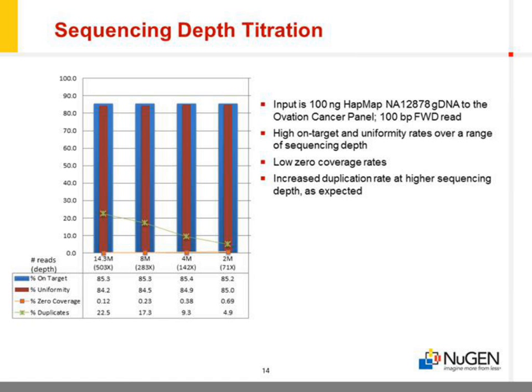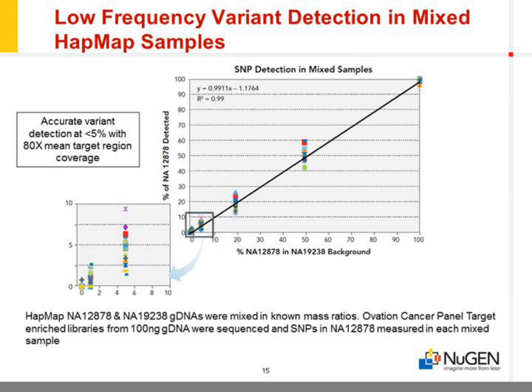So when you think about your samples, not everyone has perfectly pure samples. You might be looking at a tumor that might be a mixed population of cells. And in that case, you may want to see what percentage of the cells, or of the DNA from the cells, can be identified with this type of assay. So to model that, we've taken 2 samples of DNA and we've mixed them at different ratios. And then we've gone back to look for the ratio of the alleles that we identify from the sequencing data.